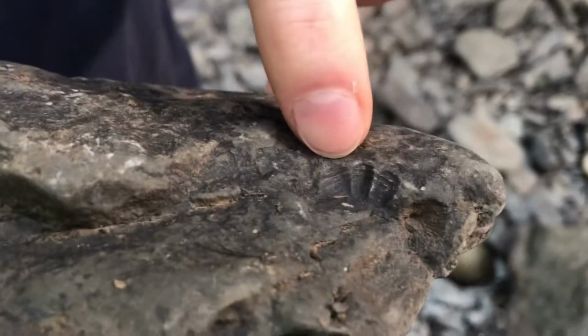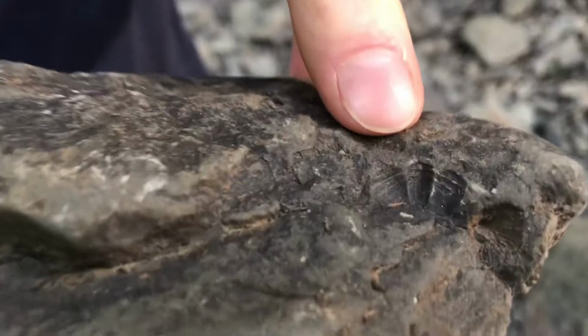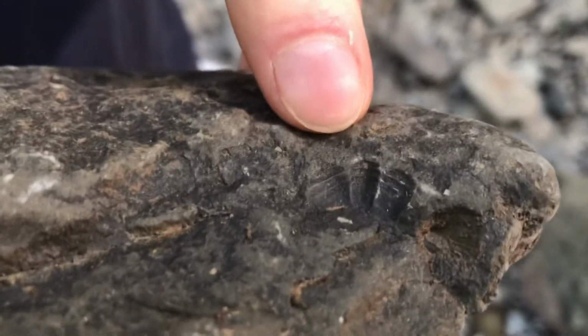Dan just found this guy, and we're debating whether it's a trilobite or a brachiopod. What do you guys think? Let us know in the comments.